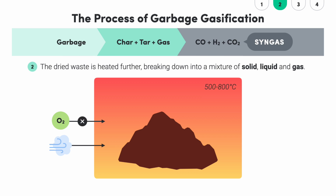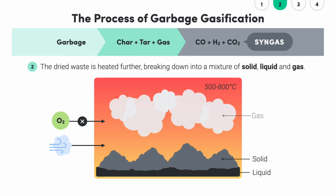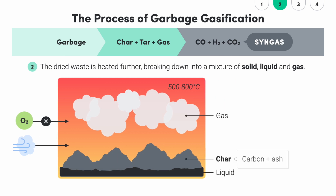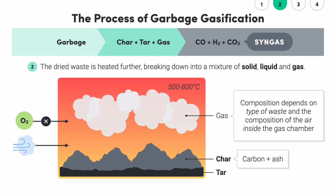The waste then breaks down into a mixture of a solid, liquid, and gas. The solid residue is called char, a mixture of carbon and ash. The liquid is called tar, a type of hydrocarbon, meaning it contains hydrogen and carbon atoms. And finally, a gas, the exact composition of which can vary depending on the type of waste and the composition of the air that's inside the gas chamber.